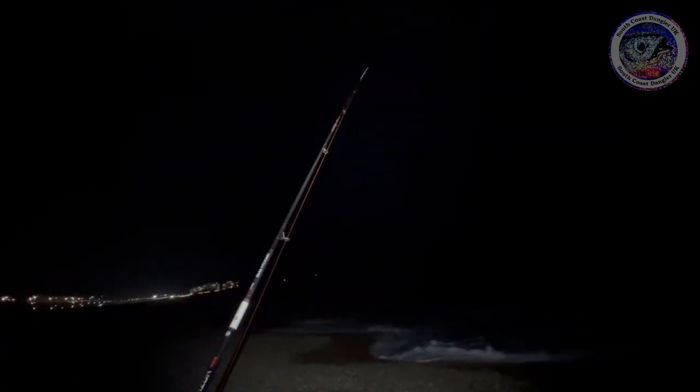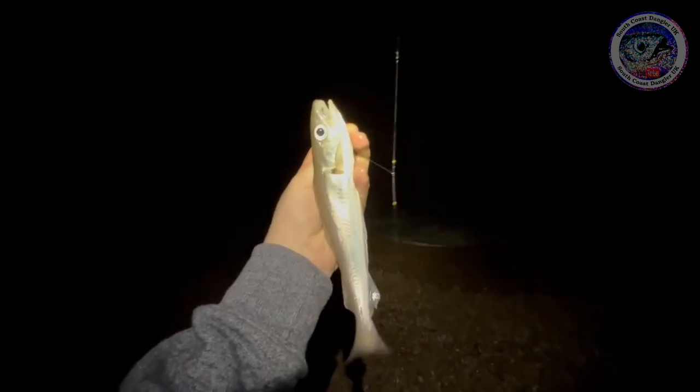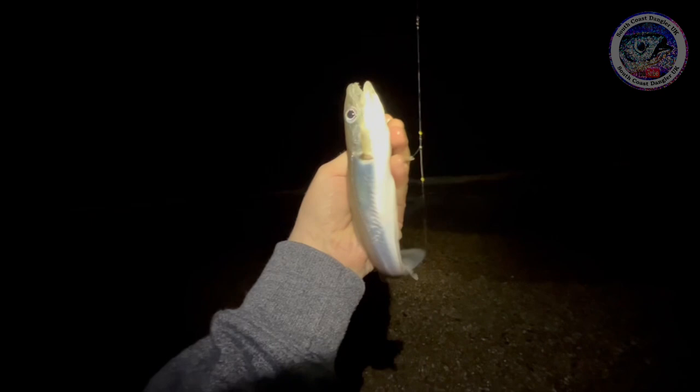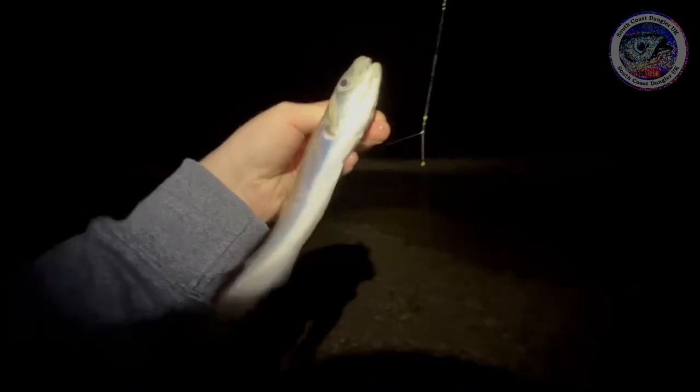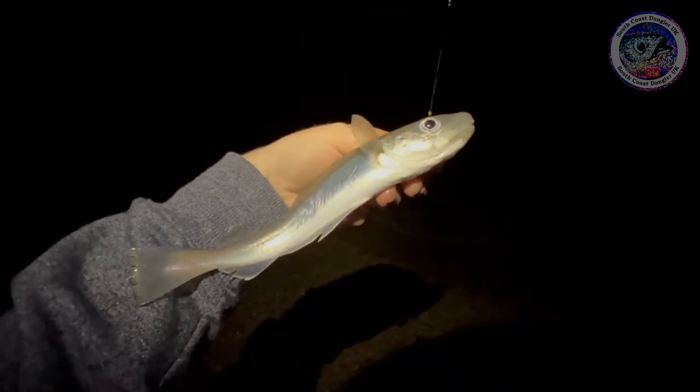So I've been getting a few tippy tappies on this rod. It's my last cast, so I'm going to bring it in and we'll have a look and see what we got. I suspect it's probably going to be a whiting or two. I'll bring it in and we'll see what we got. There we go, as suspected, a little tiny whiting. So I'll get this little fella back, I'm going to pack down this rod, and we're going to make our way home. We've got a little bit of a drive home, so it'd be nice to get home at a decent time.